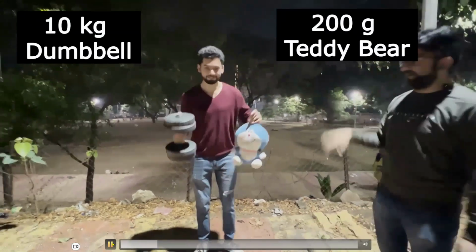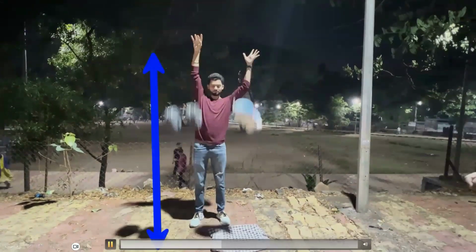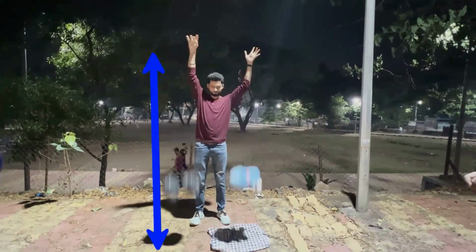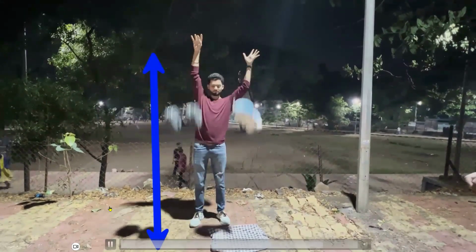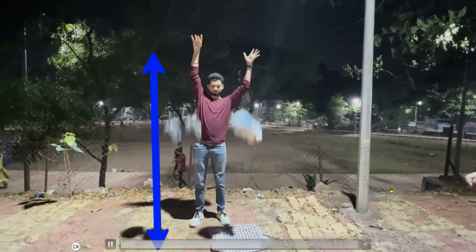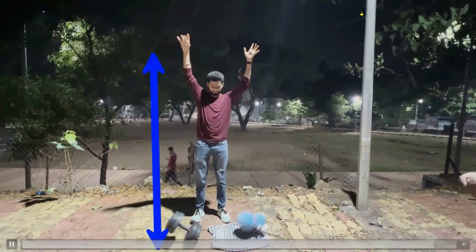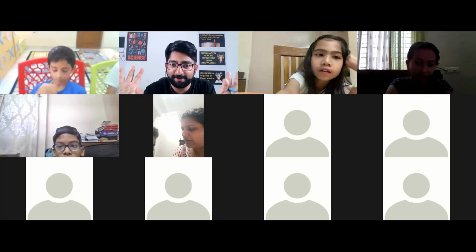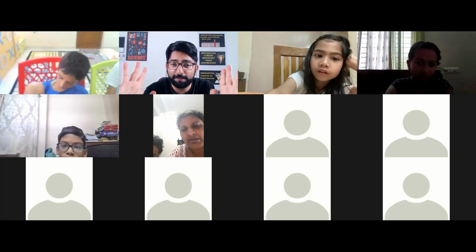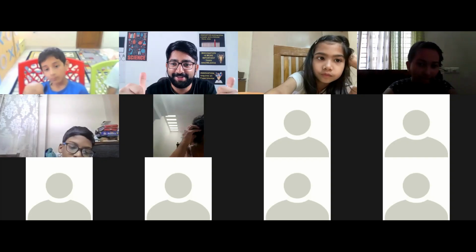All right. So have a look. It's a 10-kilogram dumbbell, which is so heavy that it is very difficult to lift. And then you have a 200-gram teddy bear. Observe which of the two hits the ground first. So watch. Okay. Look at the slow motion. Which of the two is hitting the ground first? Okay. So see, same concept, does not matter. You can have the heaviest of the object and the lightest of the object. The time taken to hit the ground is the same.